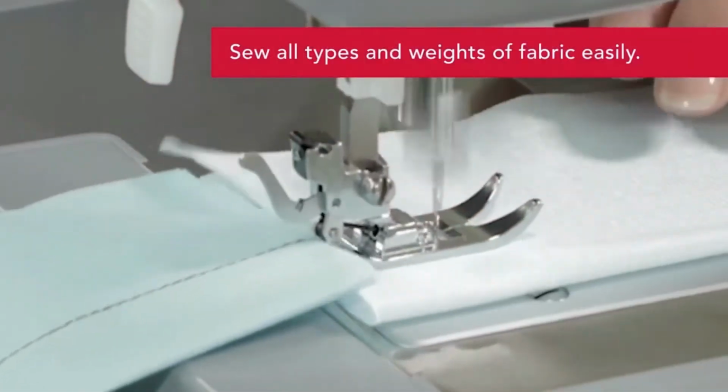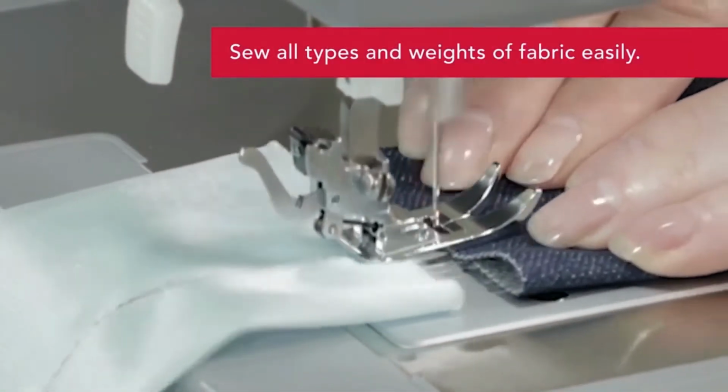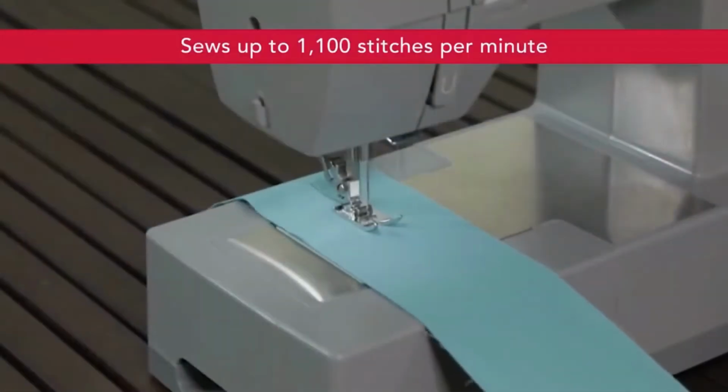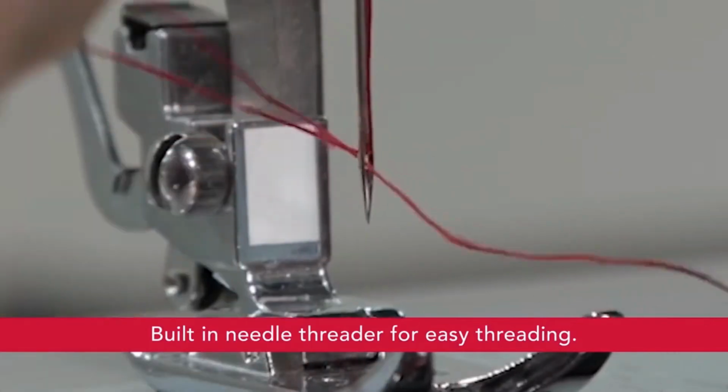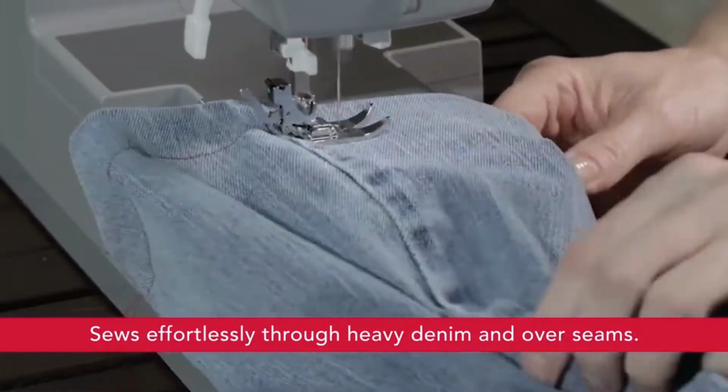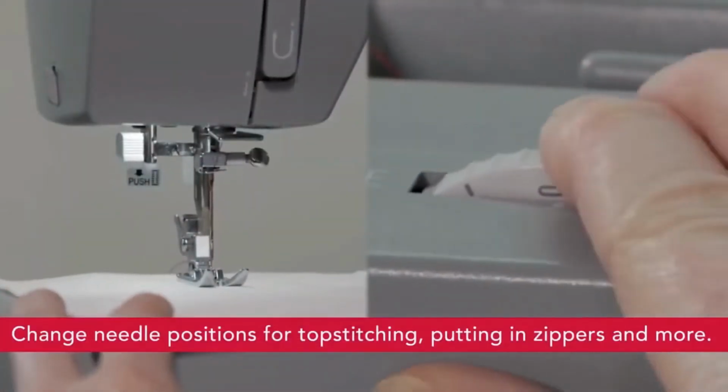A classic model, the Singer Heavy Duty 4423 sewing machine has been popular for sewing heavy fabrics like denim and leather for quite a while. With a powerful motor, this machine can stitch 1,100 stitches per minute, meaning you can speed your way through sewing projects. Its strong motor can handle thick seams with ease.